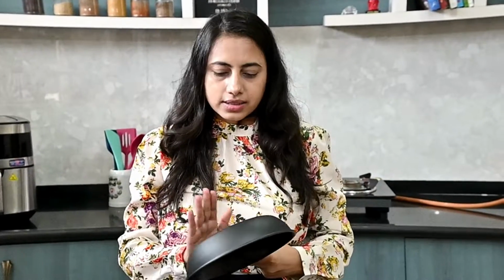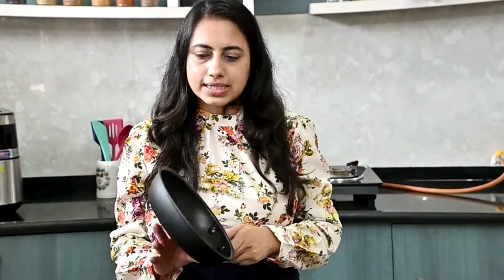So I use these non-stick pans from Meyer and it comes with an induction base so that you can use it on any cooktop, and also it is dishwasher safe and oven safe.